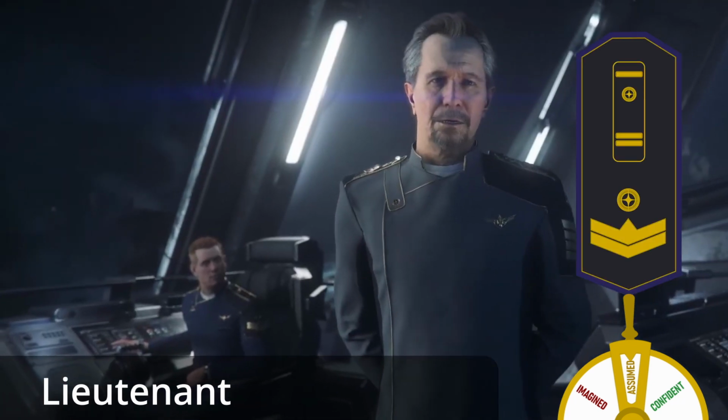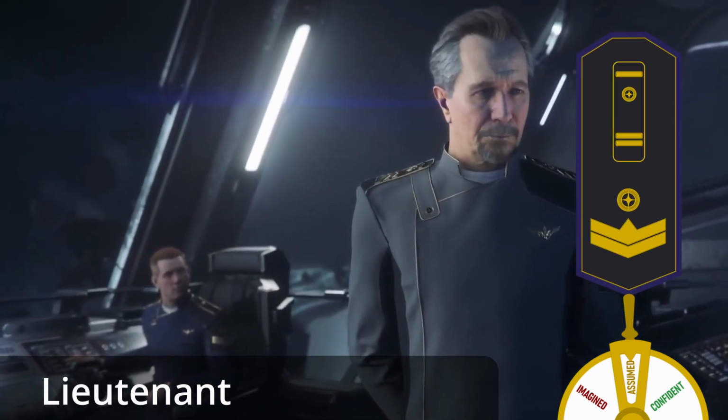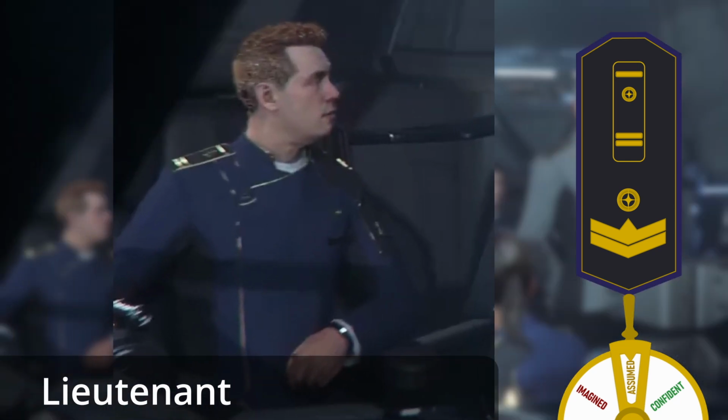It's also seen in dark blue and gold on the bridge crew of the Krigeri and the Stanton. We see one person with a 2-bar shoulder board, so I'm assuming that this is the correct shoulder board for this rank across both colours. You can't really clearly see the shoulder board of any other person at this rank.